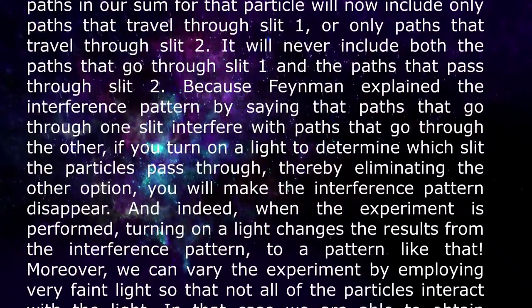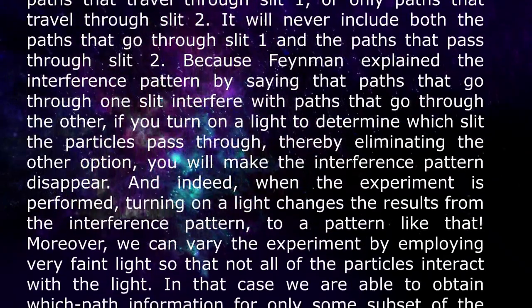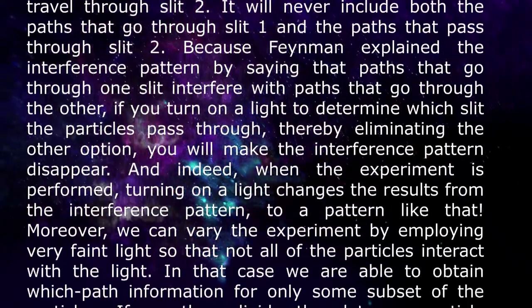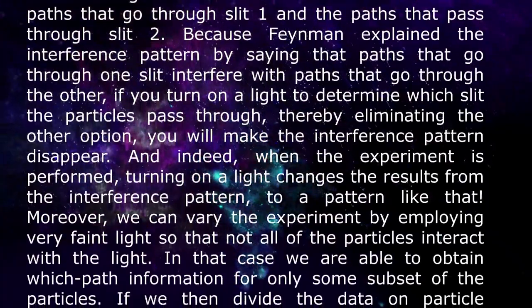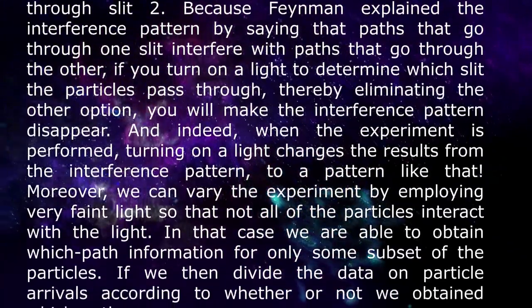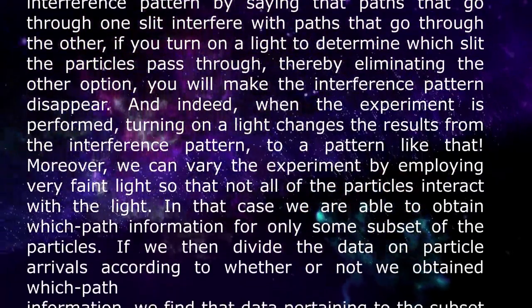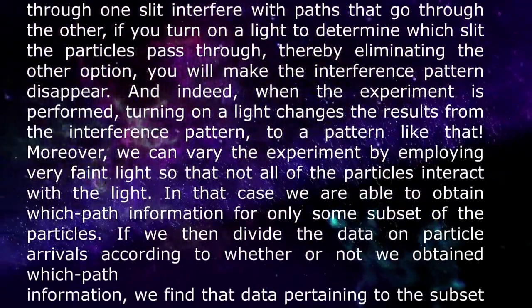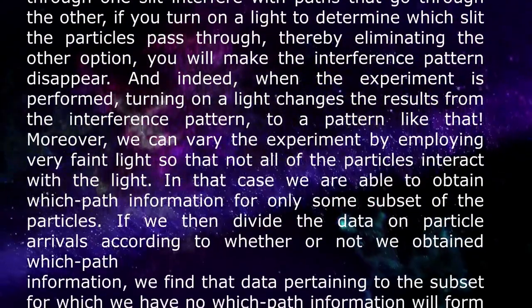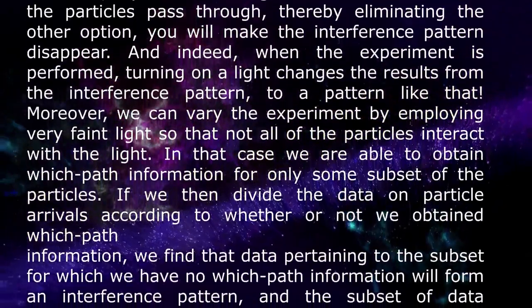And indeed, when the experiment is performed, turning on a light changes the results from the interference pattern to a pattern like that. Moreover, we can vary the experiment by employing very faint light so that not all of the particles interact with the light. In that case, we are able to obtain which path information for only some subset of the particles.